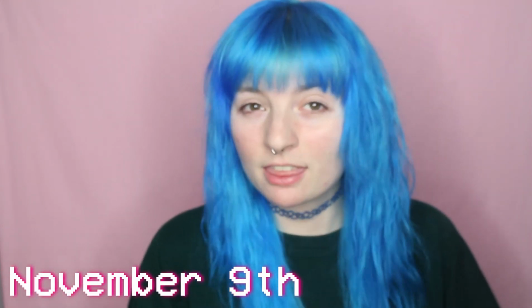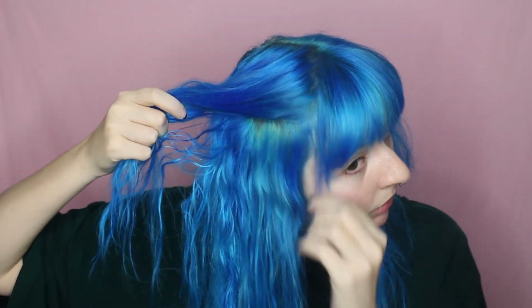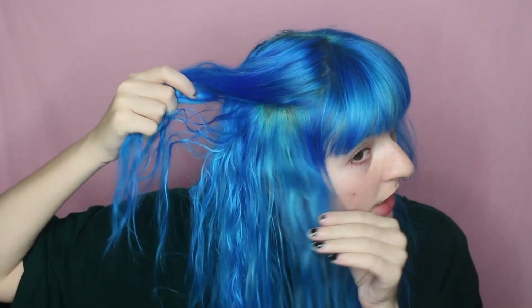Alright guys, so it is currently November 9th. I just took a shower today. It is still kind of damp. But if you compare this hair to when I first started, it's definitely getting lighter. You can definitely tell some parts are way lighter. The only thing that's weird is that some parts in the front are still really dark, and you can really tell underneath how patchy it is. It's definitely not fading gracefully.